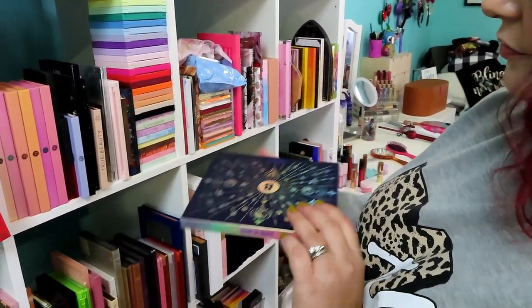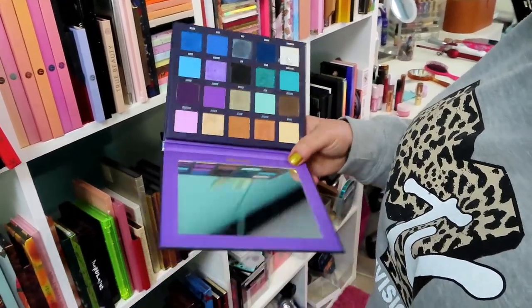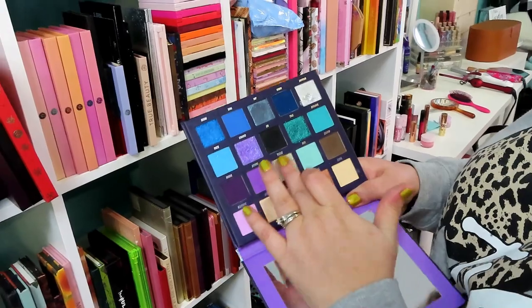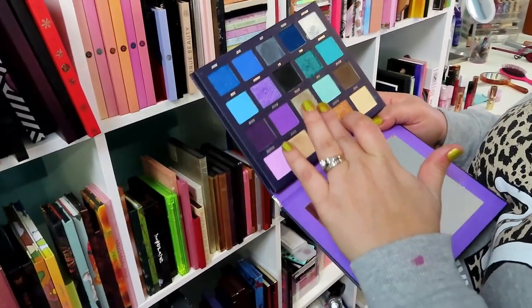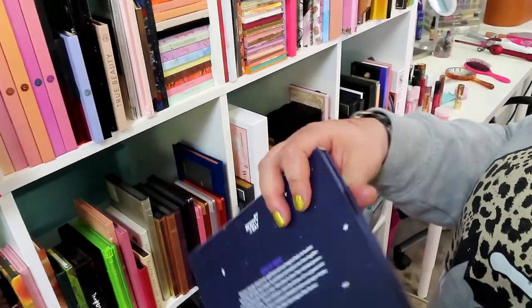This is the Beauty Bay Book of Magic palette, which looks like this. I really enjoyed this palette. And again, that shimmer right there, that one is crystal. Look at that. Isn't that gorgeous?